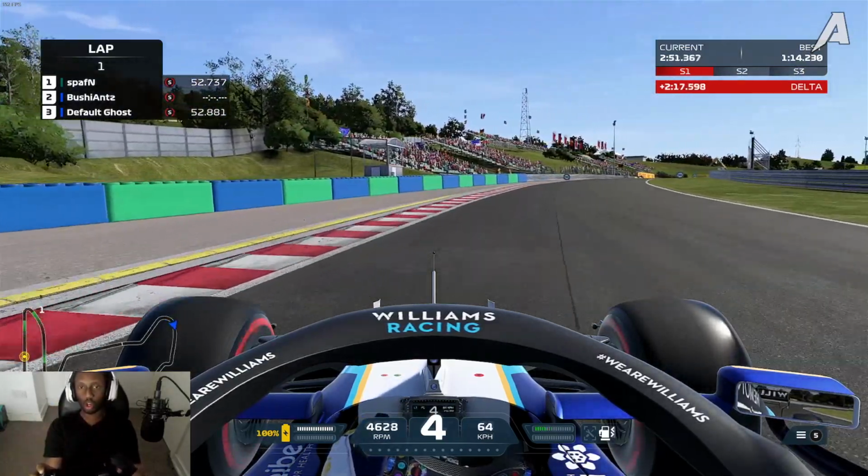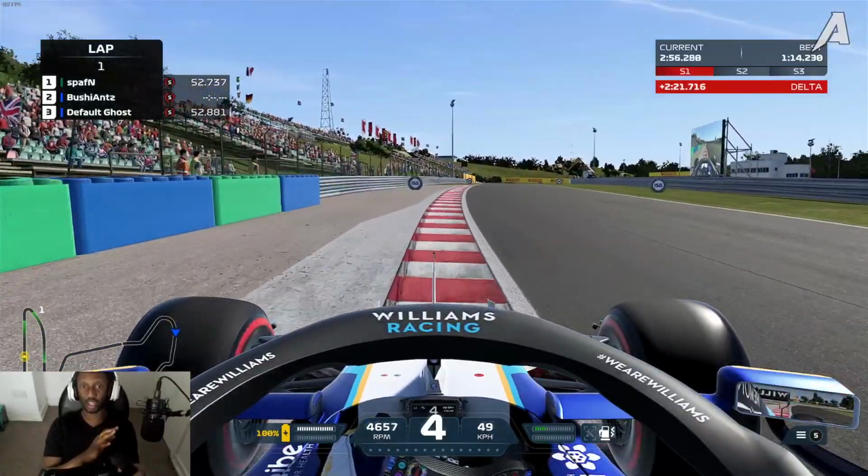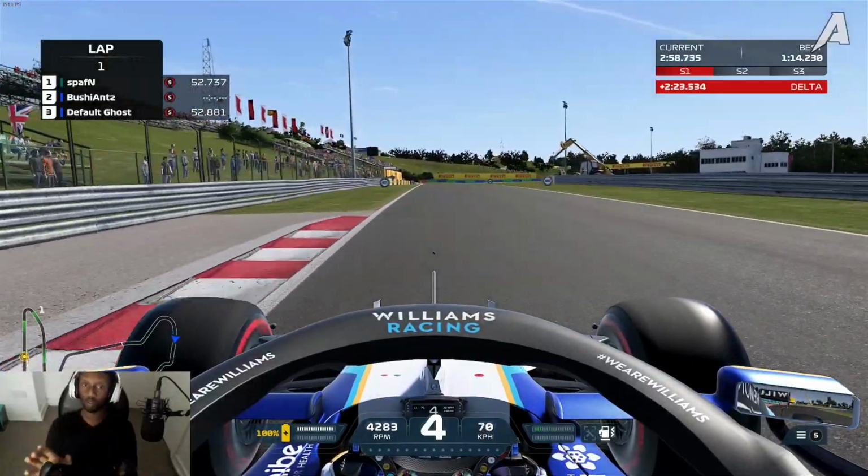Smoothly on the throttle. In qualifying, you can open up the car a little bit sooner and run the car out wide to this section of the track here. In the race, I wouldn't really recommend doing that, but in qualifying, you can.